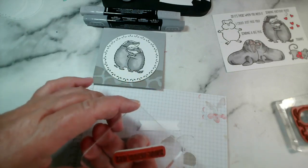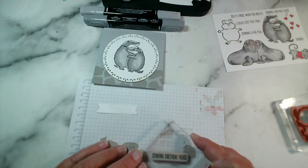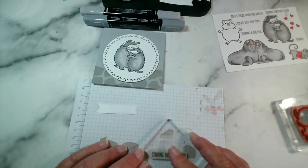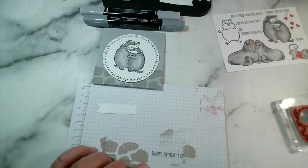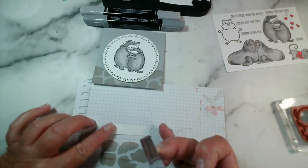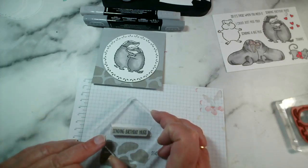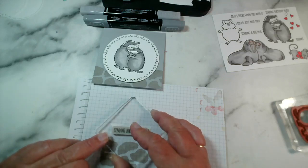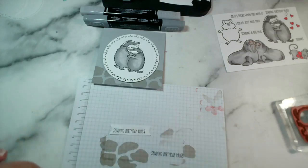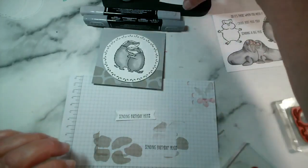Right, let me see. So I can see, I think, that this goes... Let me just stamp this straight on the line. Maybe goes down very slightly. Not even a millimetre, I don't think. So as long as that is straight, we'll give it a go. Bit low down, isn't it?